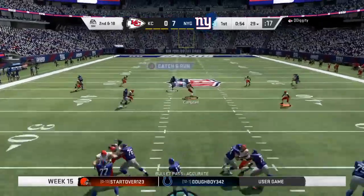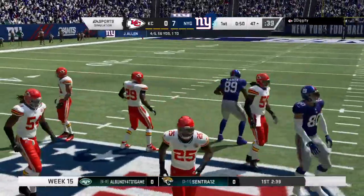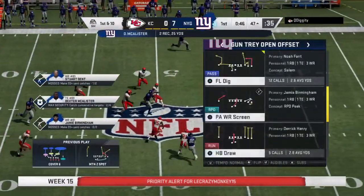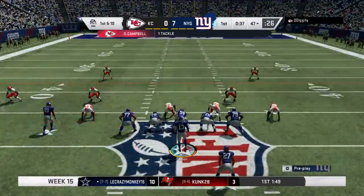To the air, Allen. And he will find his big tight end over the middle. And he'll be taken down, but not before they work it across midfield. That one covers 24 yards. It's a first down.